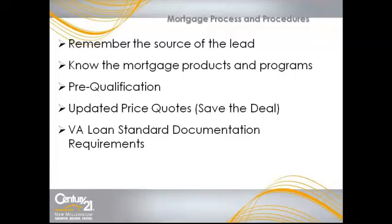Talking a little bit about our mortgage process and procedures. First of all, we always got to remember the source of the lead and do our best to honor it. We've got to know enough about the mortgage products that are offered or where to find them. For USAA, it's usaa.com. Very simple. We want to try to get people pre-qualified whenever possible. We expect that we do a save the deal. We're going to talk about that. And because this is a heavy VA requirement, VA profile, you really need to understand VA loans. And if you don't, make sure that you get yourself brushed up on that. Talk to your branch leader. We can definitely get you training on some of the VA documentation because it's very important.